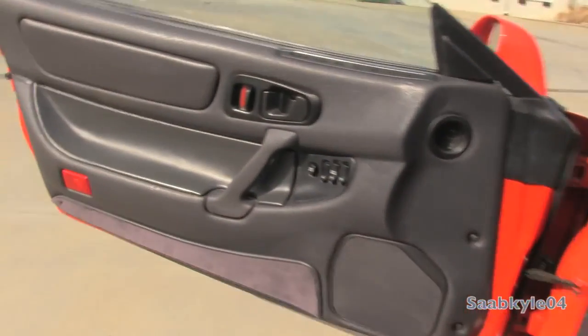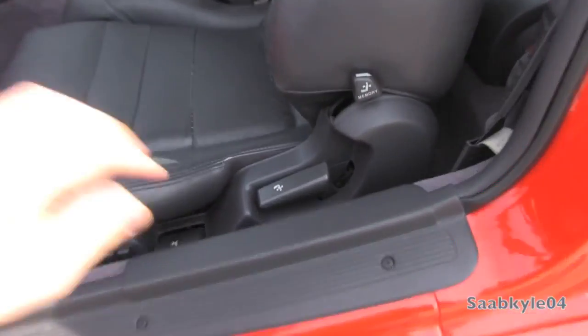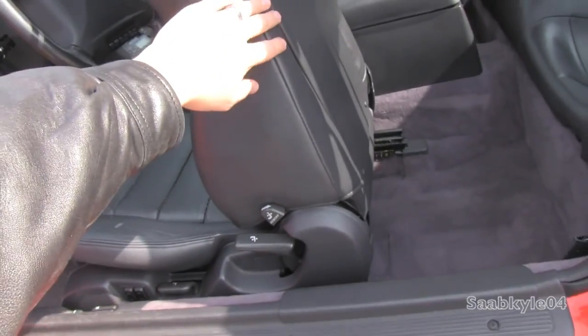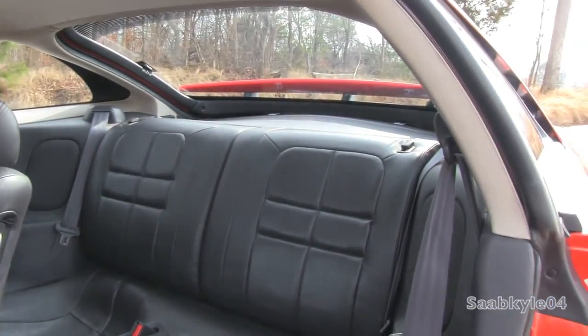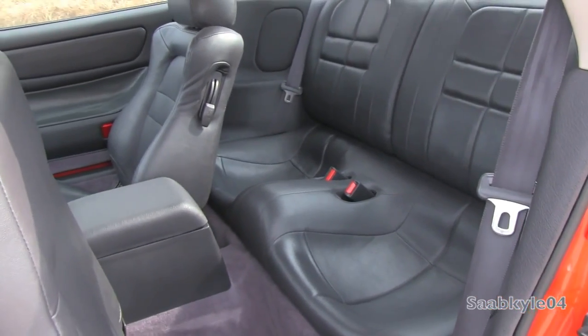And we'll check out the back seat. To gain access to the back seat, all you have to do is just release the back and then pull up the sliding portion to pull it all the way forward. But overall, the back seat is quite small, dished out in the bottom. It's kind of mimic bucket seats, but you'd almost think they were for insurance purposes than actual human practicality.